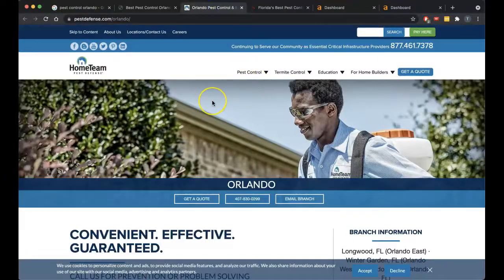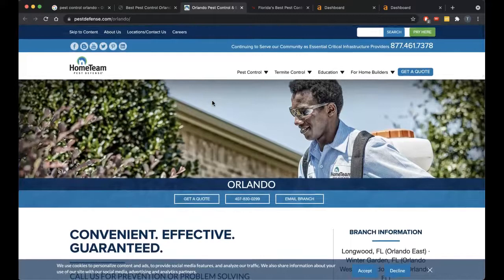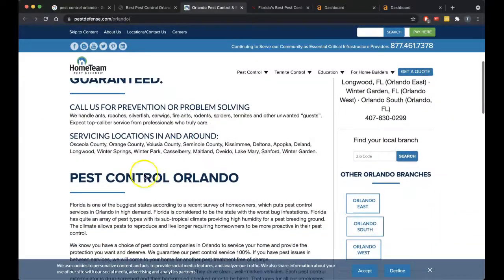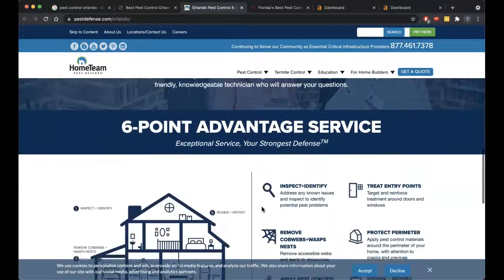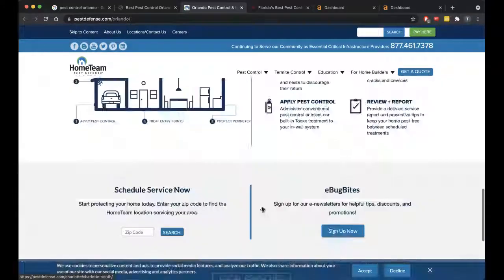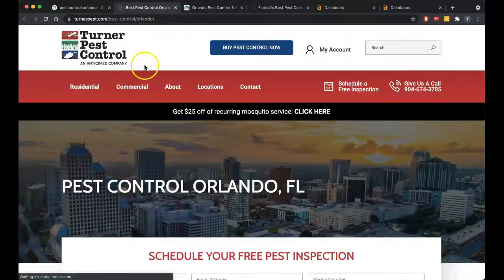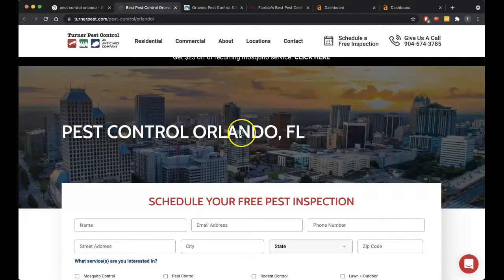So you don't have 1,500 words, but your site looks good and you have a decent amount of traffic or of words there. So home team defense, look at that. There's the keyword. 600 searches. And not much else. So they're easy to beat. That's good. Turner Pest Control, right up in the forefront. Pest Control Orlando.